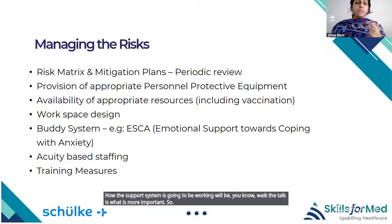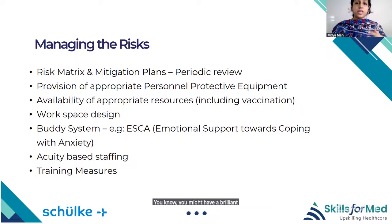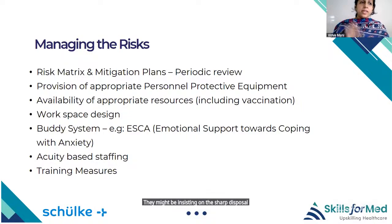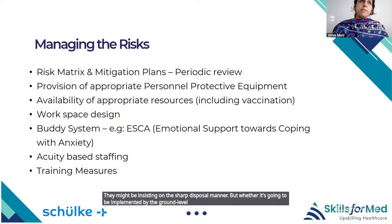A lot of training measures can be in place. You might have a brilliant ICN staff who keeps insisting there's no recapping. They might be insisting on how the single hand scoop technique works. They might be insisting on the sharp disposal manner. But whether it's going to be implemented by the ground level staff, it will only be implemented when they see their seniors practicing what is being taught.